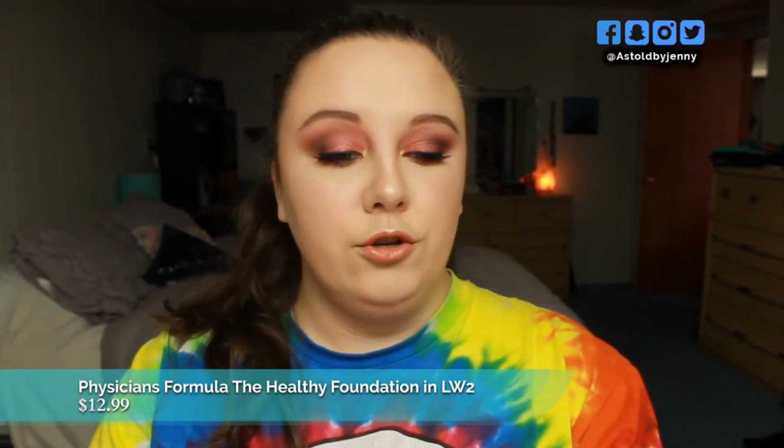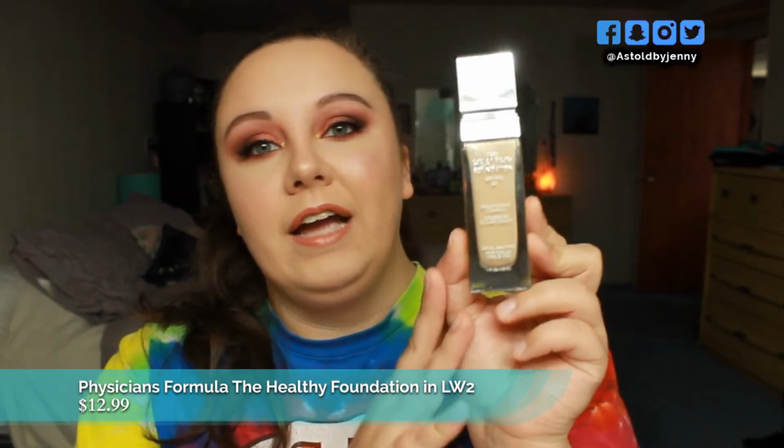The next product is the new Physicians Formula Healthy Foundation. First, let's talk about the packaging. The packaging of this is absolutely beautiful, and I guessed a random color that I thought would work for me, and this is actually a really good color match. It's the foundation I am wearing today.